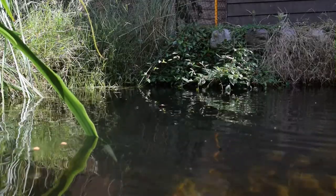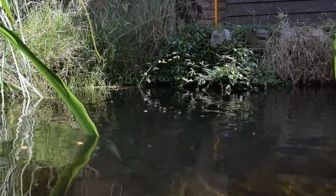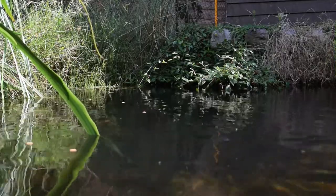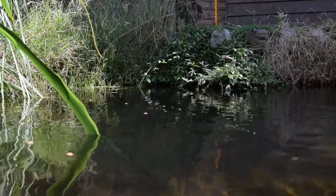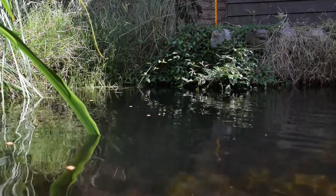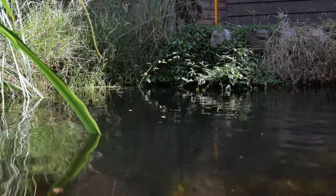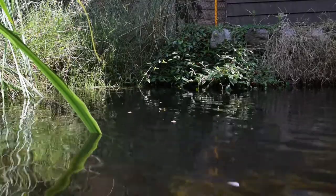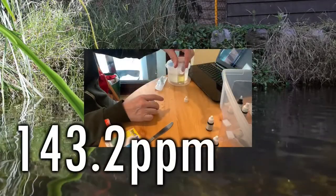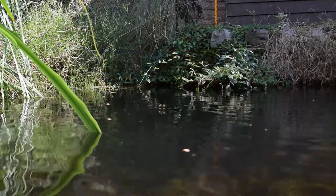Next, pH, GH and KH. KH measures the amount of carbonates and bicarbonates in the water, which affect its buffering capacity, thereby helping to prevent pH from large swings in value, for instance from heavy rainfall, which can negatively affect your fish. Most literature I've seen suggests a KH of 89 to 142 parts per million, although it varies, and mine is at 143.2 parts per million, which I'll live with. My pH is pretty stable, so I'm happy.